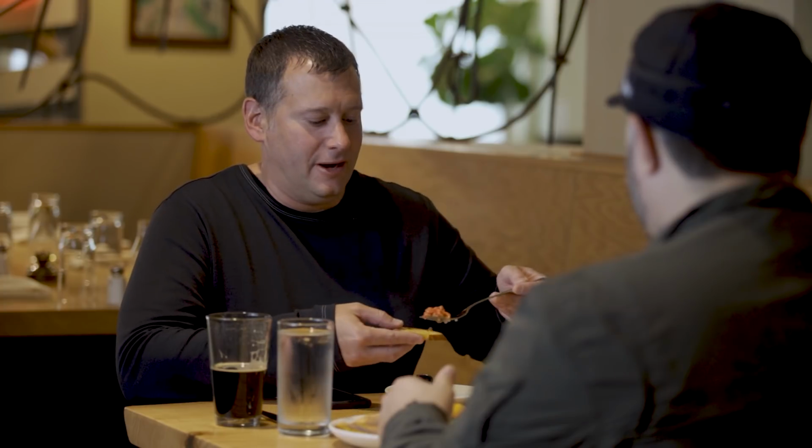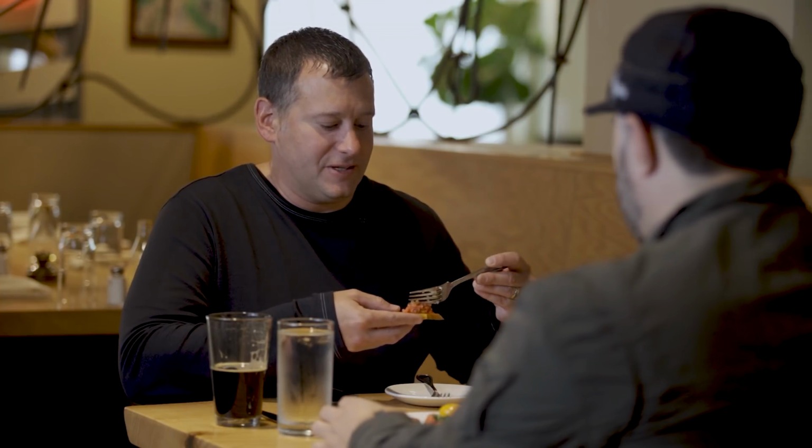Actually, I have eaten steak tartare in Argentina before. Really? It's kind of a thing there. It's a pretty common appetizer on menus there. I've always liked it. I think it's like a lot of things, it's all about the quality of what's in it, and this is good. I agree. We watched them prepare this today, fresh. Oh, right.